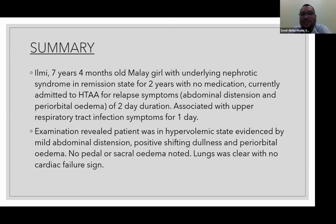Okay, what is against pleural effusion in this patient? Dullness on percussion. Is it just dullness on percussion? If pleural effusion, what type of dullness? Stony dullness.